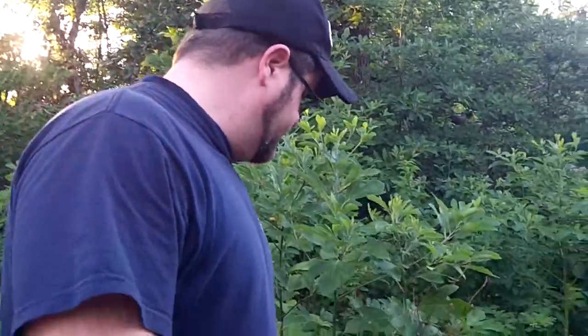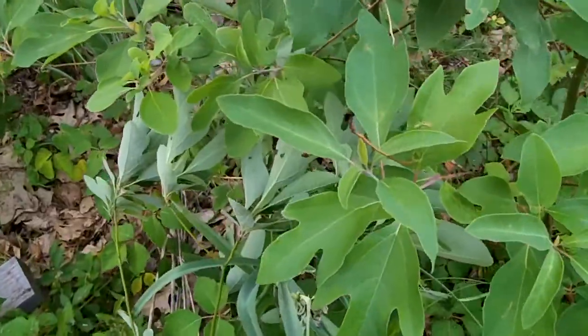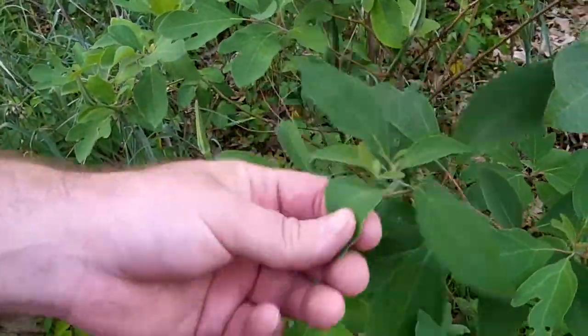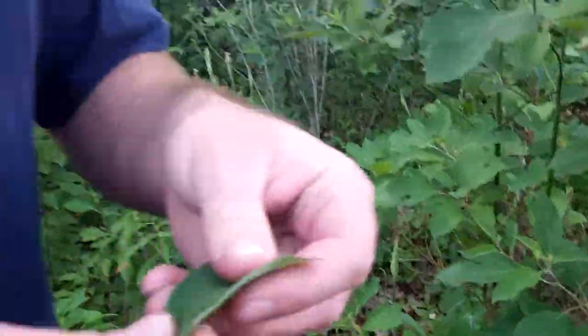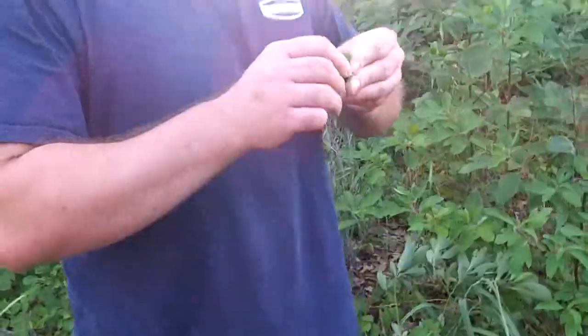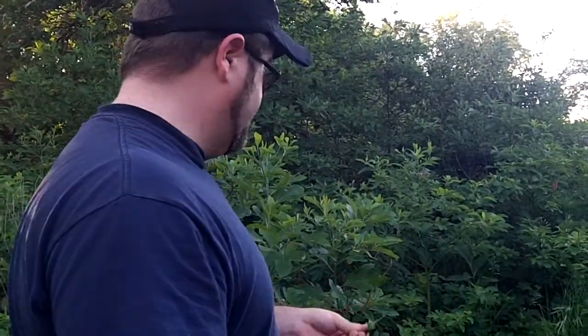As you see here, the leaves can be different. A lot of times you'll find the three-pronged, but over here, of course, it's just one long strand of leaf. So one of the good indicators I like to do is just break it up a little bit, give it a smell. Now what I smell is like a Fruit Loop smell, a Fruity Pebbles smell. It's fruity, pretty much. That's a good indicator that you have a sassafras. What I know of offhand, the only thing you can use is the root.